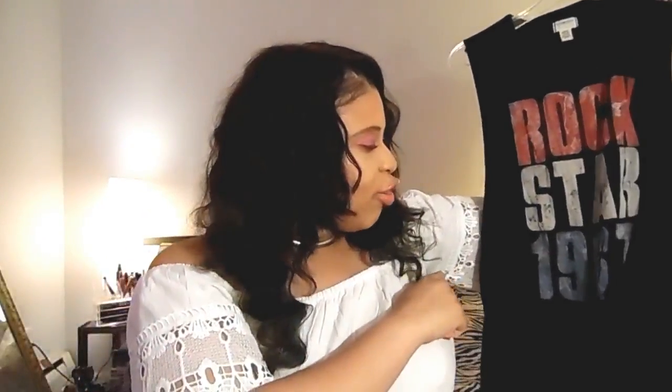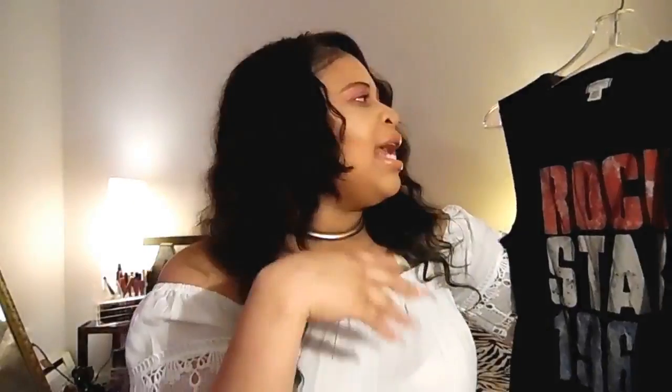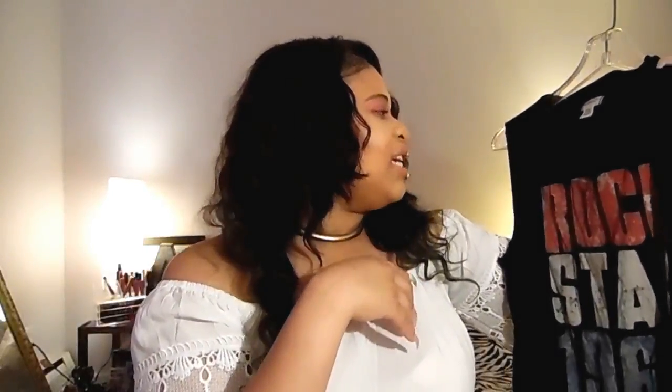So yeah, I also got this one from Marshall's. It says Rockstar 1967, and I just think it's so cute. I love a good muscle tee. Who doesn't love a cute muscle tee? And this is a size large. It says it's by Ralph Lauren. I didn't even pay attention to that until just now, but I think I only paid like $10 for this. Casual shirts that you can throw on every day. So this one I just got for my job.